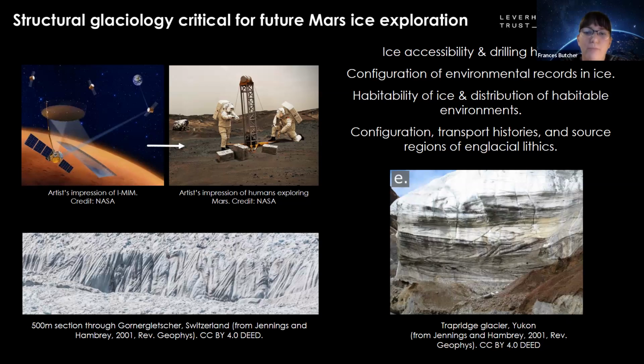The other thing is that for Mars missions, we could have to be quite industrious, and glaciers can be quite helpful in that they can transport materials from a range of source regions. So if we understand the transport pathways through glaciers, we could end up actually sampling sites that you can't actually get to, but the glacier may have transported material from those sites to a sampling location. And structural glaciology can help us to understand all of these things. And of course, as terrestrial glaciologists will know, but these images very clearly demonstrate, glaciers can be really complex. And so, this is just really fascinating science with potential to deploy it on another planet.